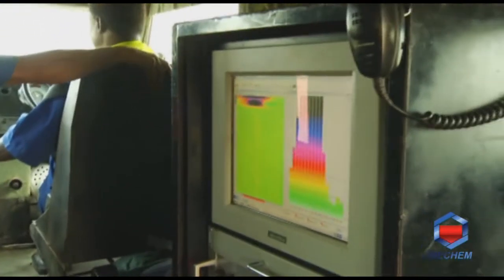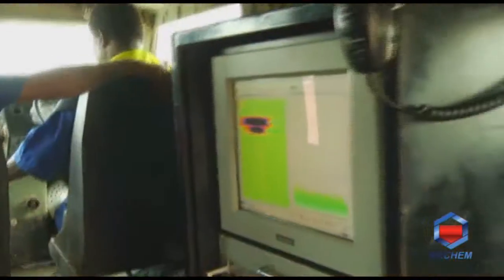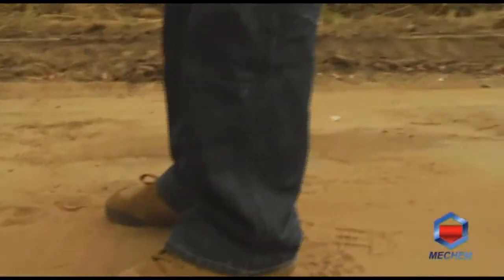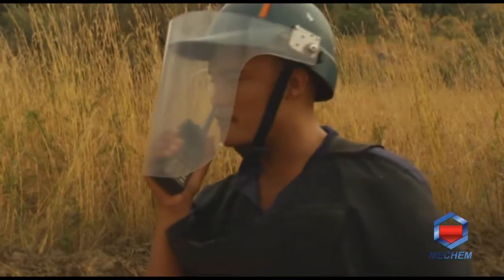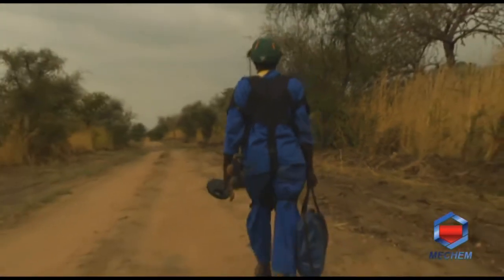Once an object is located and marked by the MMDS, the signal will be logged by the operator and the GPS reading will be transferred to the clearance teams. The clearance team will then use the mine detection dog teams to follow up all indications, whereafter the manual deminers will investigate and clear the possible threat.